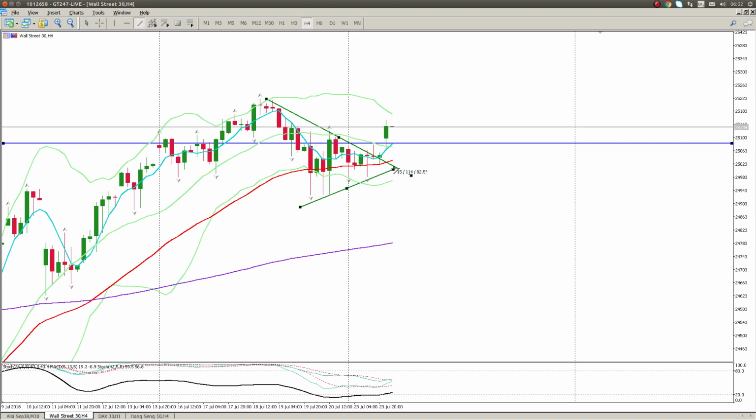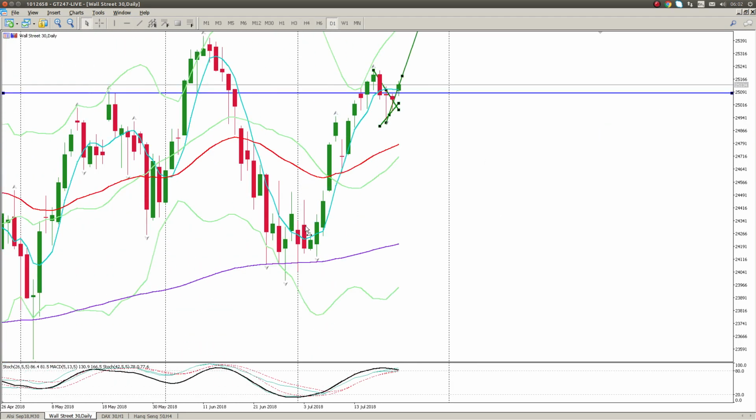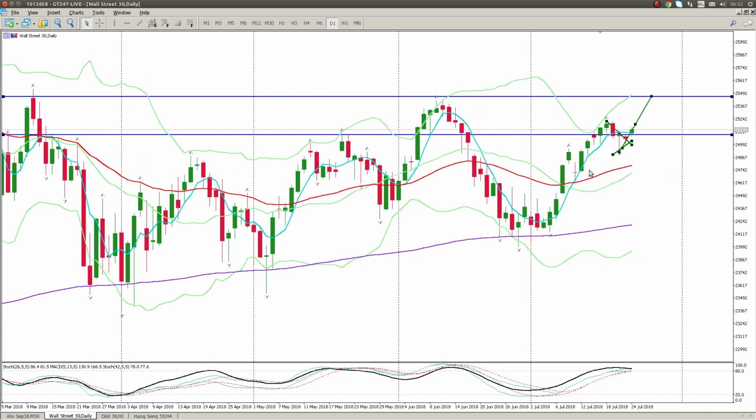this triangle break here, which is a continuation, and that continuation is a measured move from there to there, and take it from the lowest point, and let's put in a level there, and then just have a look at the daily to see what does that mean. Okay, so that takes us back to the top, the previous high.